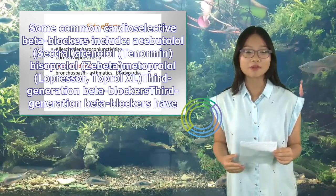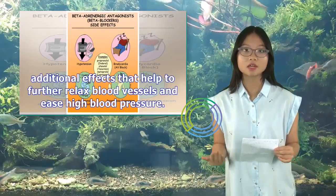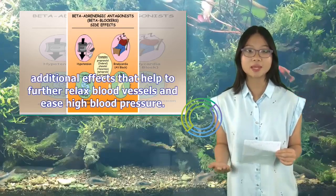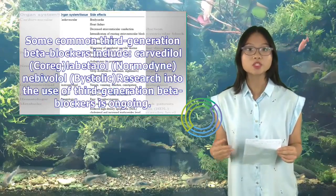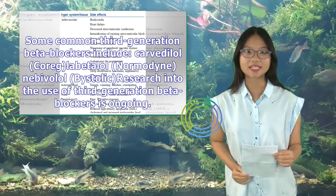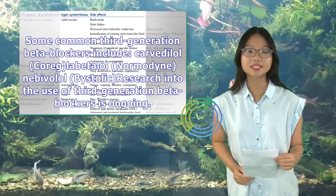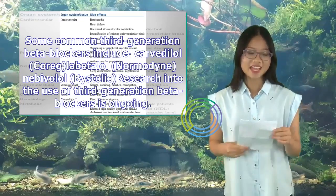Third-generation beta blockers. Third-generation beta blockers have additional effects that help to further relax blood vessels and ease high blood pressure. Some common third-generation beta blockers include carvedilol (Coreg), labetalol (Normodyne), and nebivolol (Bystolic). Research into the use of third-generation beta blockers is ongoing.